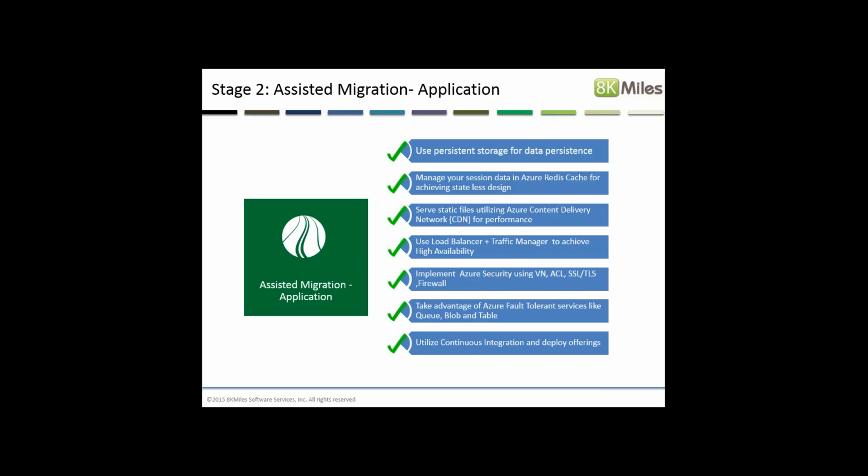And then serving static files from CDN will also greatly improve the page load, as well as reduce the bandwidth. And use the load balancer plus traffic manager to achieve higher availability, because this particular customer had users and customers accessing this application throughout the world, especially customers and users from Europe and the Asia Pacific region, and mostly users from the US region.